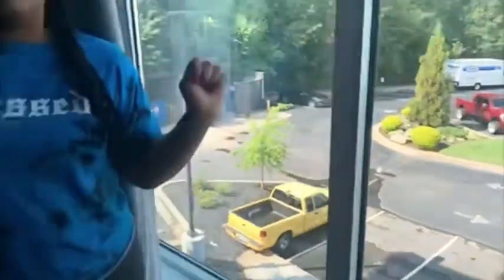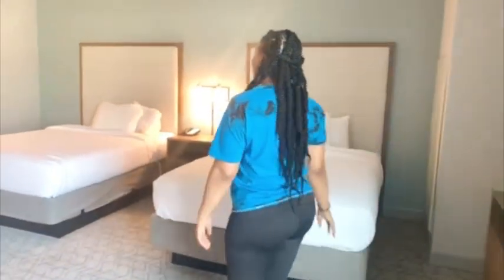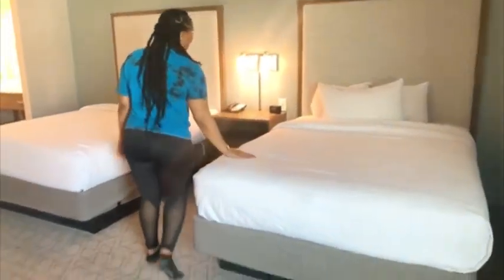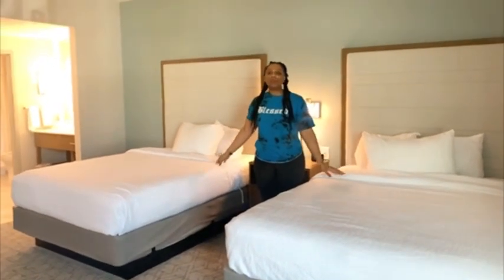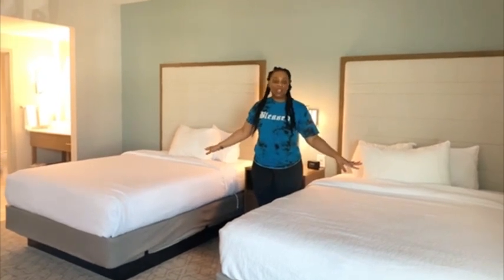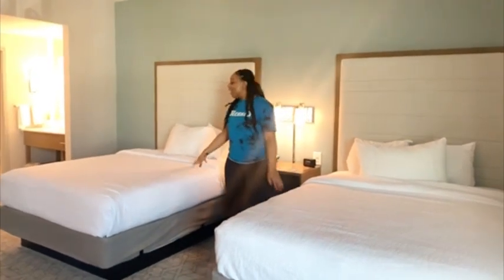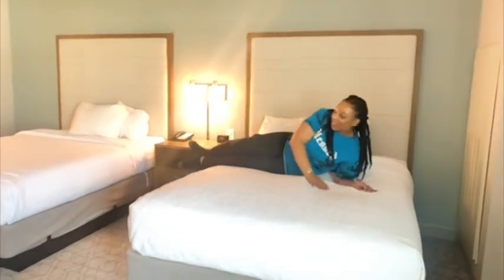And then over here is the resting place, guys. Because it's me and my son, I definitely got two beds because they're too big for this side of me now. So, in my family, one bed can't manage. Anyways, two nice little queen beds. They're very comfortable.